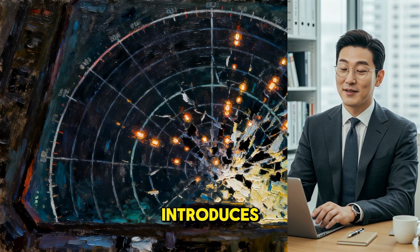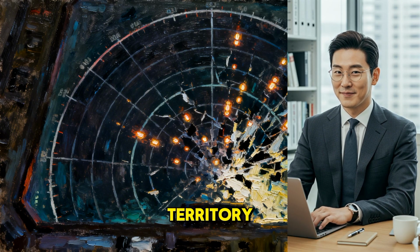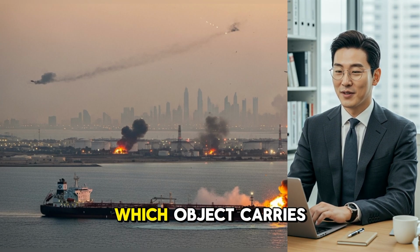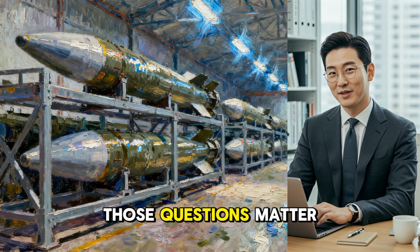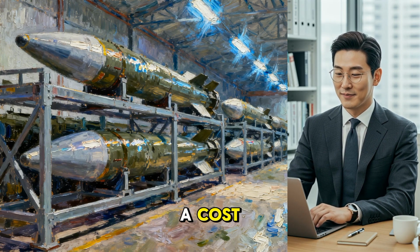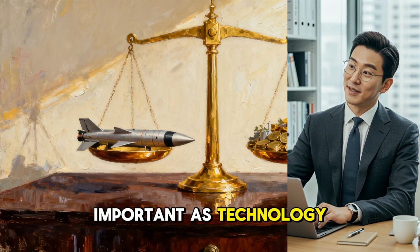When a missile introduces fragmentation or multiple warheads late in flight, it forces those systems into unfamiliar territory. Now, instead of a clean intercept calculation, there is uncertainty. Which object carries the actual threat? Which ones are decoys? How many interceptors should be used per target? Those questions matter because interceptors are not unlimited. Each launch has a cost. Each decision has a trade-off. And in a prolonged conflict, resource management becomes just as important as technology.